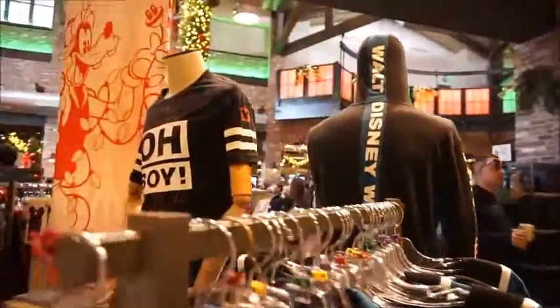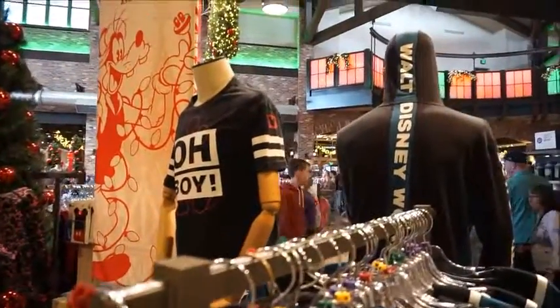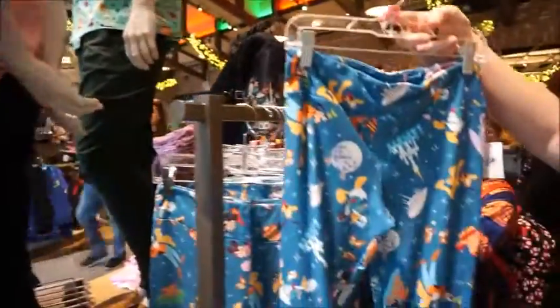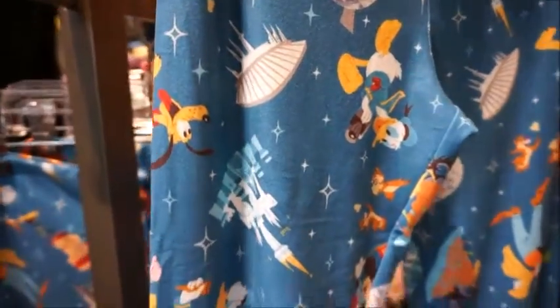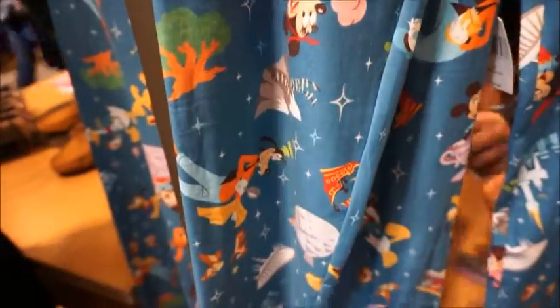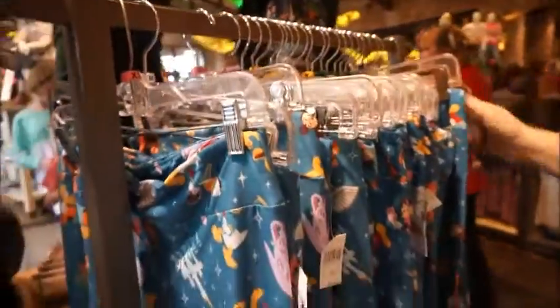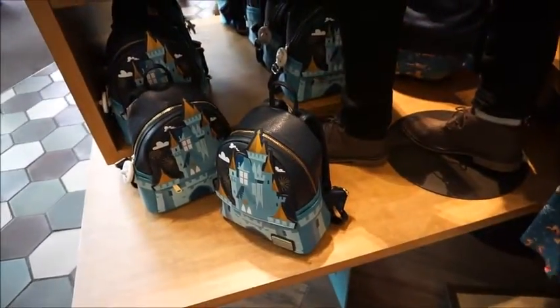And then there's another mannequin. Wow, it's very cool. Yeah, I like it. Spaceship Earth is on there, and Space Mountain, and the safari vehicle from Kilimanjaro. These are $39.99. Those are really fun. These must be the adult size, I would imagine. Extra small to 2X available. Uh-huh. Those are really cute. They go well with the castle. Definitely.